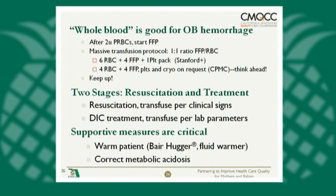The other thing too is keeping in mind that there are 2 different stages. You are resuscitating, so you transfuse looking at the clinical signs, but you also need to keep in mind DIC treatment, and then the other portion where you're transfusing for lab parameters. So it's not just labs, it's also looking at vitals and being aggressive.